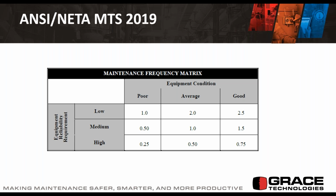right? So if the equipment reliability is high, and if you have poor equipment, you've got to do it more often. So that's kind of the correction factor this is showing on the screen, that will help you to basically customize these maintenance programs or the durations or the frequencies based on not only what is prescribed, but also taking into consideration what is the actual status of your equipment and what your reliability requirements or time requirements are as they relate to that specific asset itself, okay?